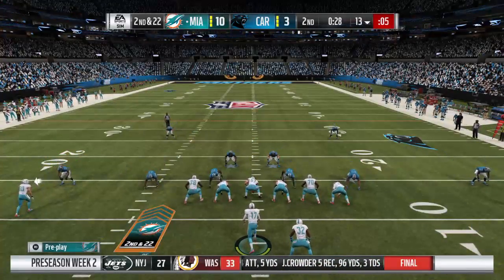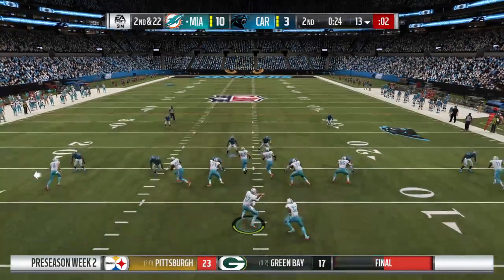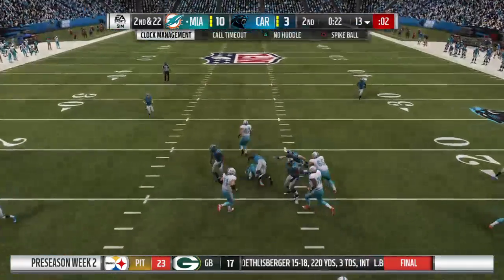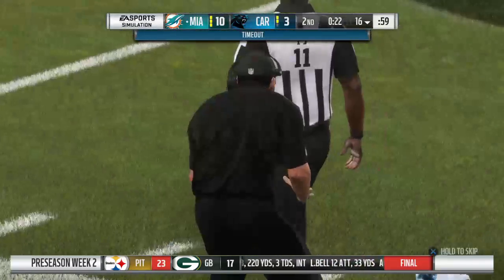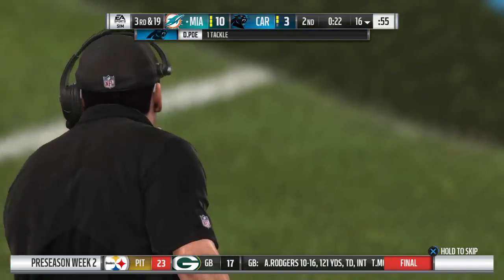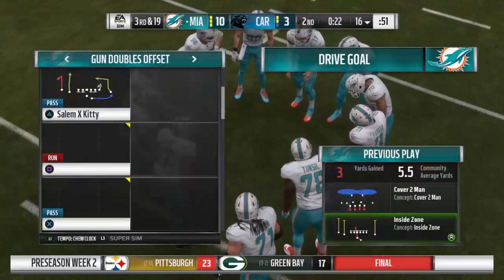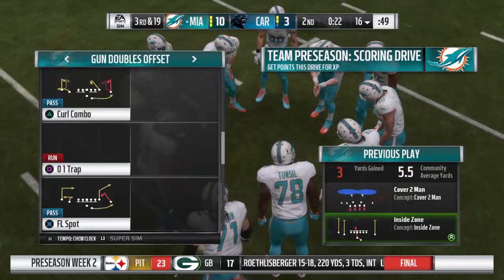This is second and long. They'll run it now out of the gun. And a very short pickup there, across the 15 to the 16. And now we get a timeout called on the defensive side of the ball by the Panthers, as it comes with 22 seconds to go here in half number one.